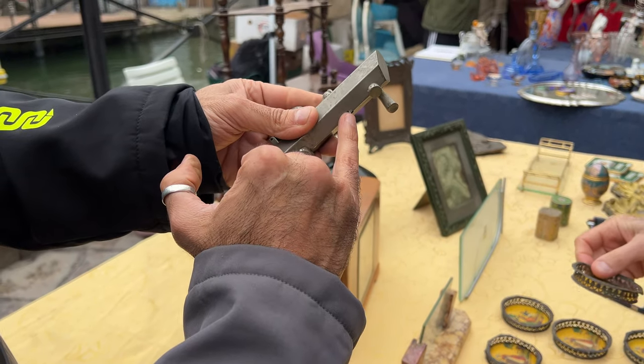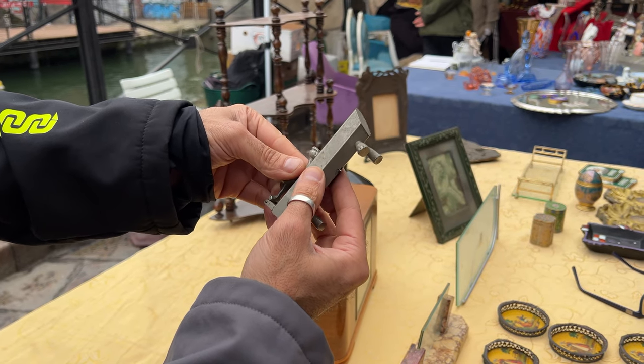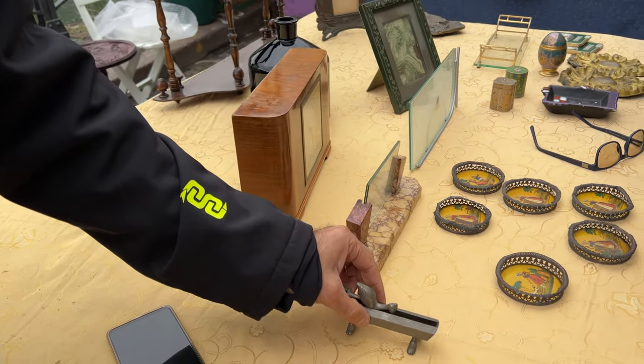$35. $35. It's very cute. It's very nice. Grazie. If it is empty, you have. Oh, here. He goes through and he will stab you. Yeah. Grazie.